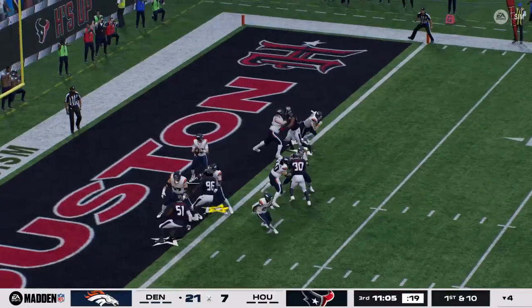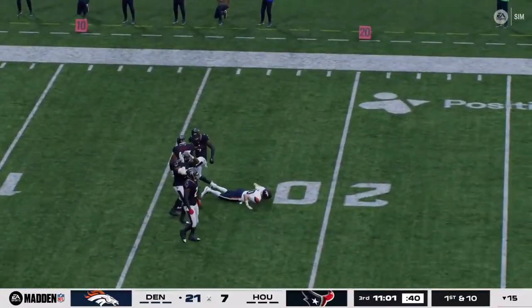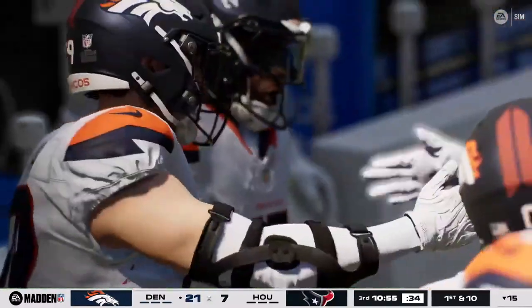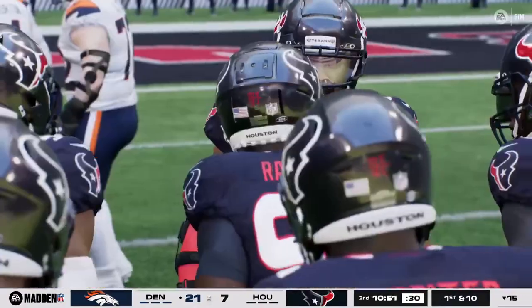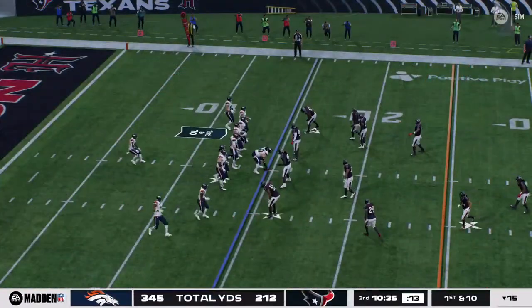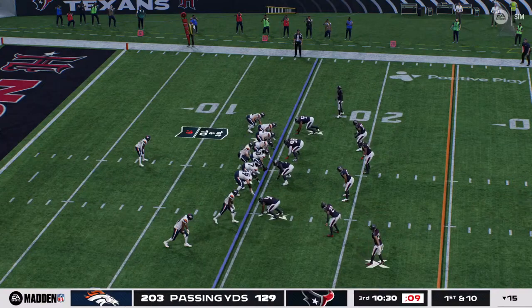To throw is Nix. Now he'll tuck this and run. And he'll slide down to avoid the tackle. Give him 10 that time, escaping the danger, running with it, and picking up a first down. Well, he's proven real effective running the football. No one open, don't force it. Just get what you can, and that's what he's done very well in this game. And now they have a little more space to maneuver from the 15, 1st and 10.